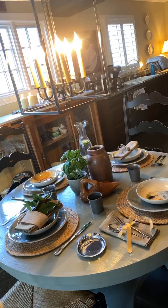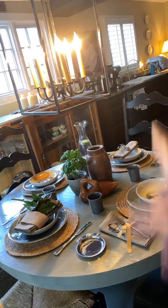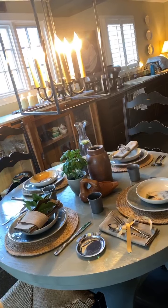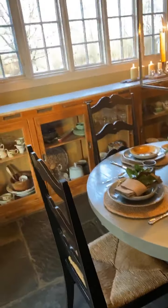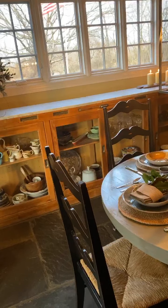You like it? Okay, I did bring some to the camera. I hope you guys could see it. Look, you can still see I have dishes over there. All right, let's go over to my dining room. And I gotta unplug because I don't want my phone to die. I don't know if I have a plug for where I was planning on standing. Oh, I do.